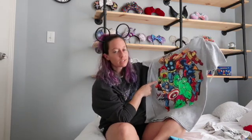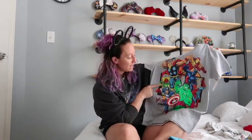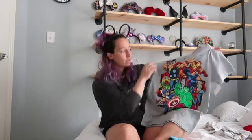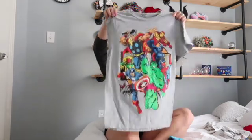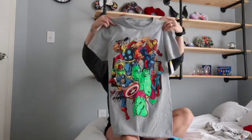There is some Vision stuff in the parks now just because of WandaVision, but the stuff I've seen I'm not loving yet. I did buy a WandaVision pin, but the tees I'm not sold on yet. So this was super cool. It's a size small, but again in men's, and this was $2.99. Okay, so $3 for this Marvel tee.